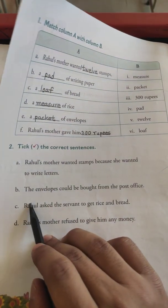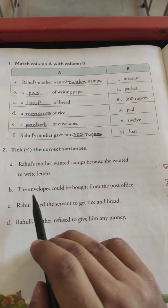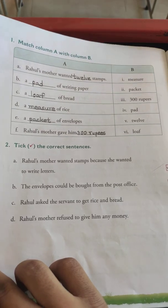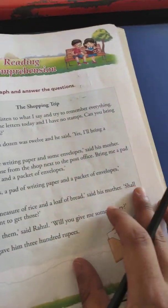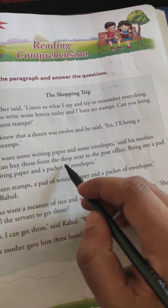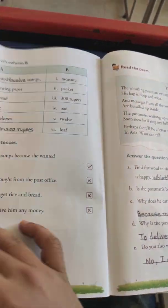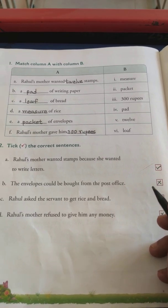Next is, the envelopes could be bought from the post office. Were the envelopes to be bought from the post office? No. So what did her mother tell? You will get envelopes from the shop next to the post office. They had to be bought from the shop next to the post office. So this is wrong, therefore I have crossed here.